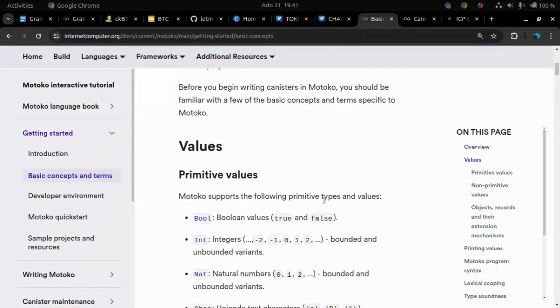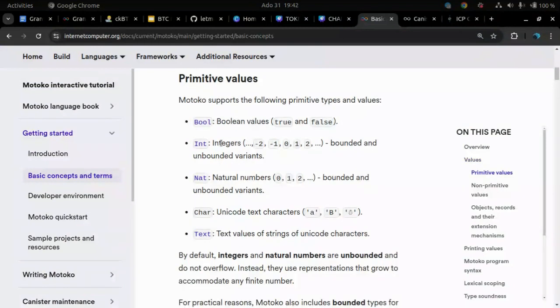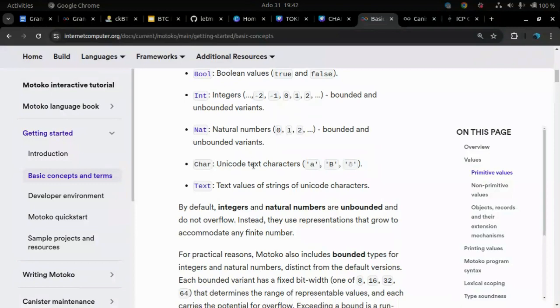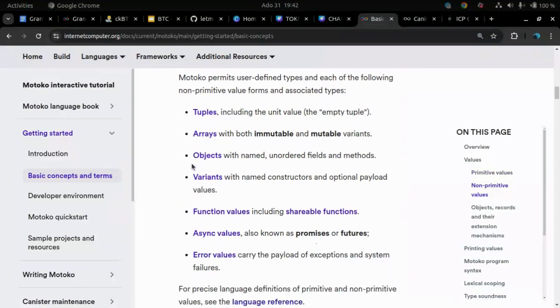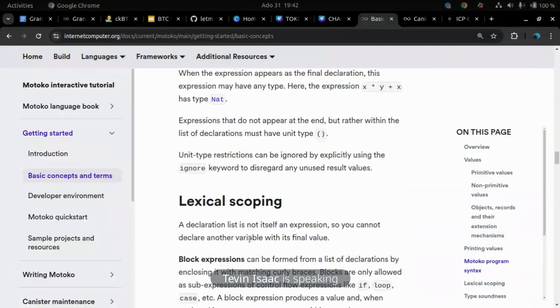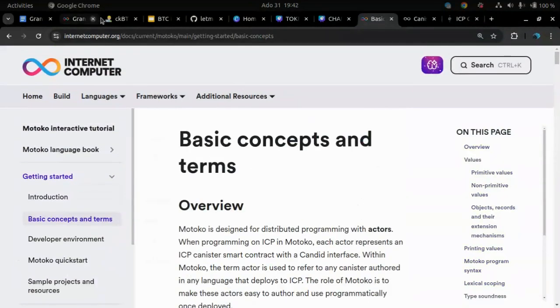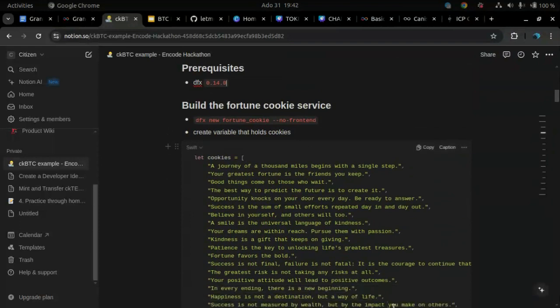Motoko is designed for distributed programming with actors. Each actor represents an ICP smart contract. The Candid interface might look a bit technical to you, but always check out the basic concepts here on what the Motoko language is. When you go through this particular language, you realize that it's more like other languages. The only difference is the name, Motoko. It has booleans, integers, natural numbers. All other languages have the same thing. It has text and characters. It has no primitive values like Solidity that people love.